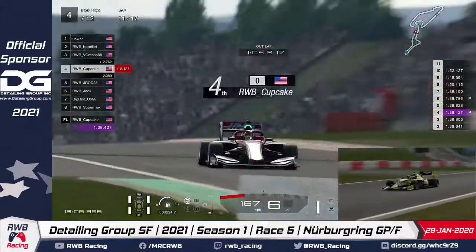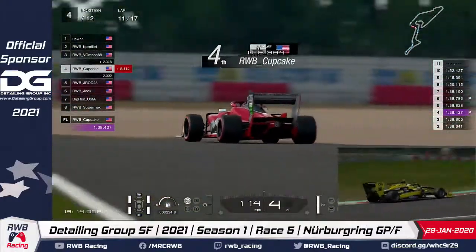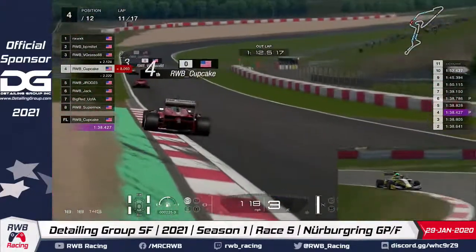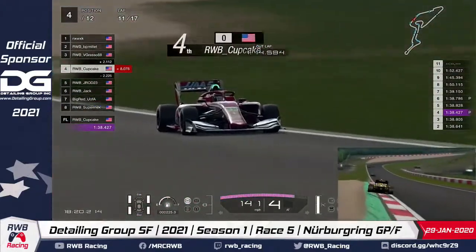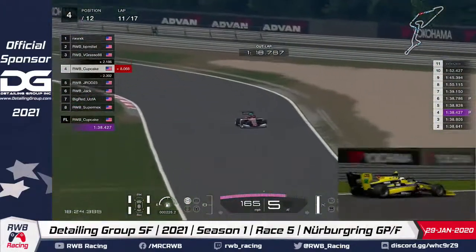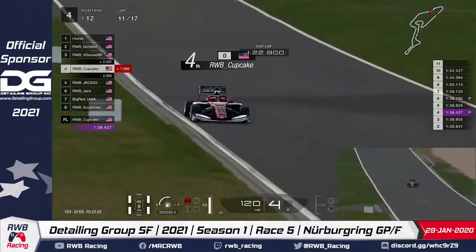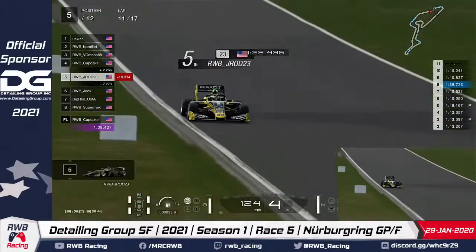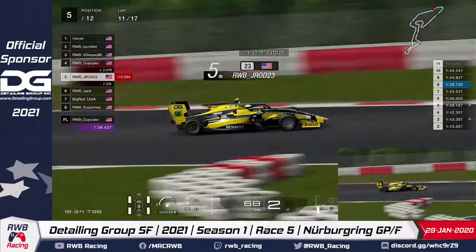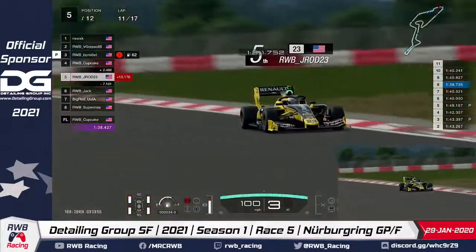He's about 8 seconds behind the leader. So he's got a lot of work to do to catch up. I don't know if anybody has to pit up ahead of him. The only one I'm thinking of is Millet. So we'll see what happens. He's only 2 seconds behind third place, so he still has a chance at a podium spot. And look at there, J-Rod, just 2 seconds behind Cupcake on the softer tires, so he should be able to close the gap on Cupcake.